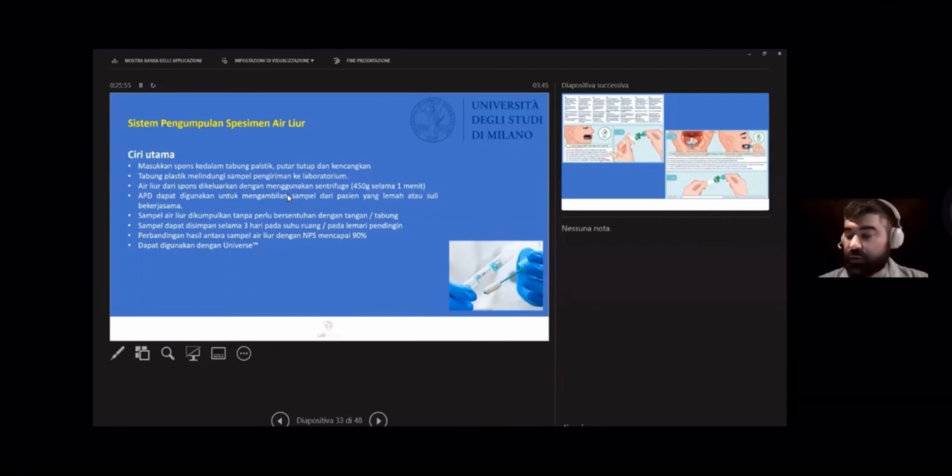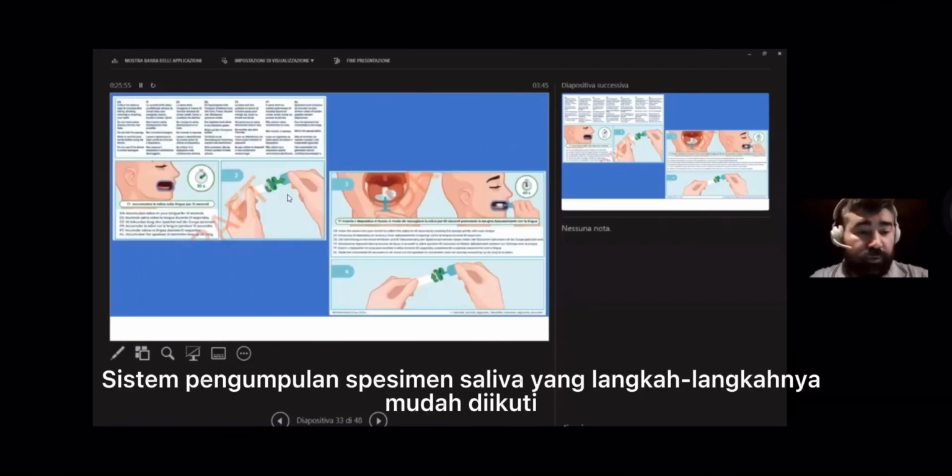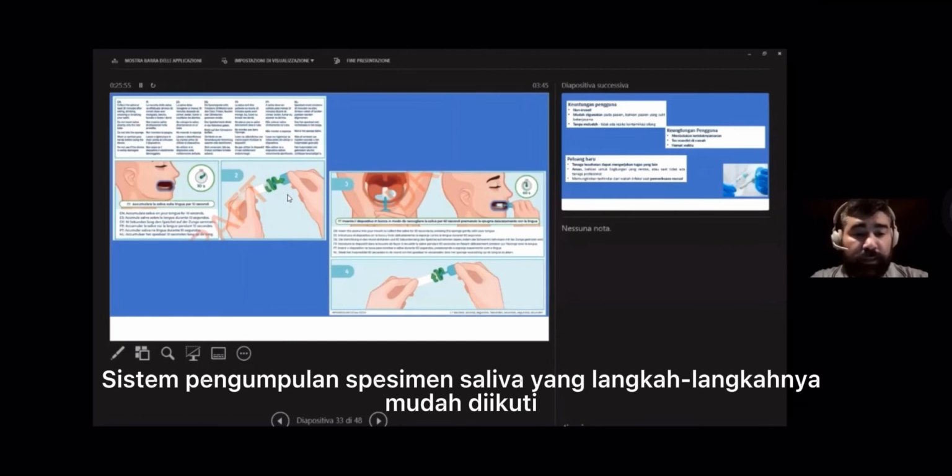Also, the instructions are really easy to use. We are speaking of two steps. The first one is to collect saliva on the tongue for 10 seconds, and then to collect this saliva in the mouth with the Lollisponge for 60 seconds. So it is really easy to be followed by patients.